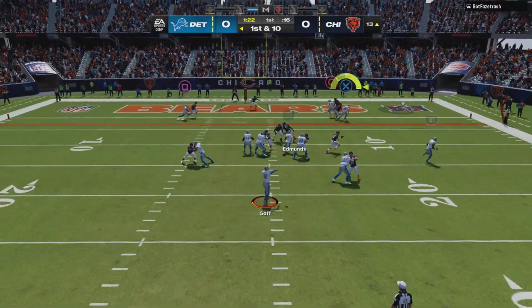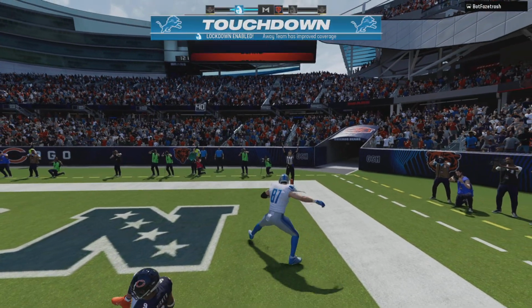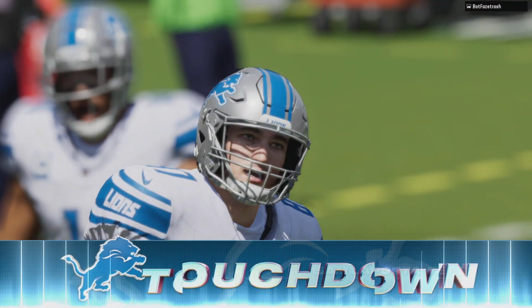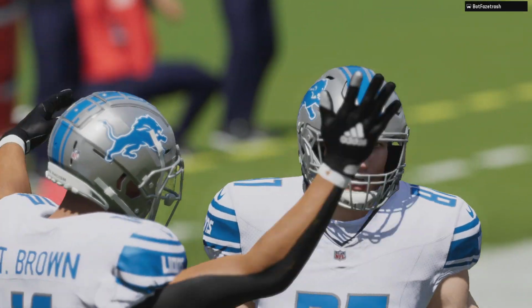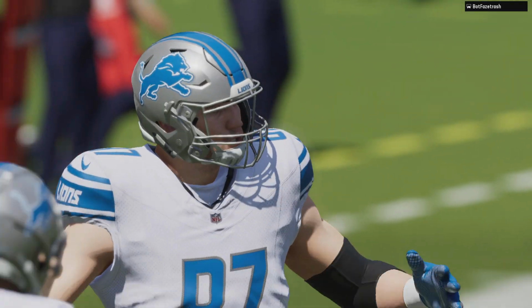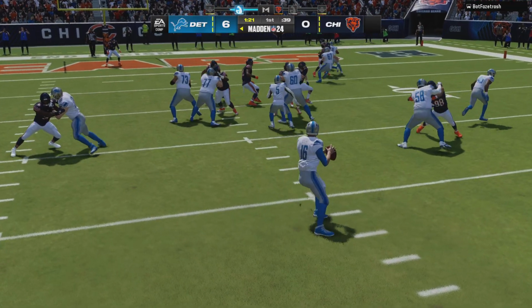From the red zone now, Goff. There's LaPorta. He's got it. Touchdown, Lions. From 13 yards out. And the Lions use the early turnover to get on the board first here in this one. That's almost just not right.